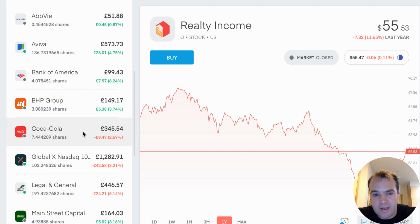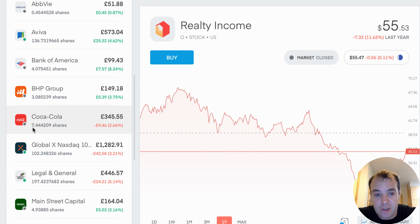Coca-Cola, I invested quite a bit into this last month, I think, when the changes happened. 7 shares of Coca-Cola. Again, this is more of a growth share for me. This is a long-term company. This has been around probably longer than I've been alive, so that's why I'm investing into this. I'm not doubling down on Coca-Cola just yet, but if I do have some extra income, I do chuck it into Coca-Cola to bolster this, and again, any dividends get reinvested.